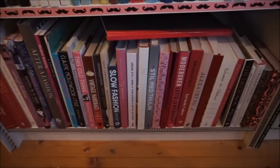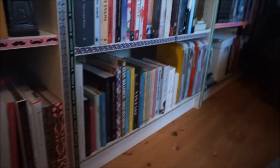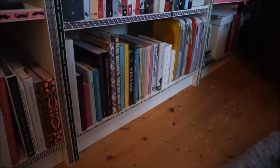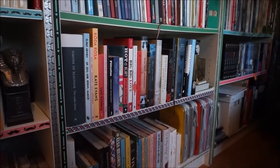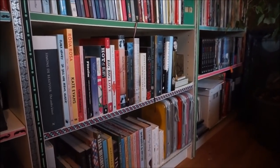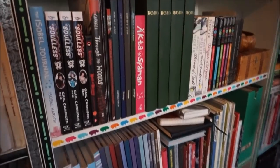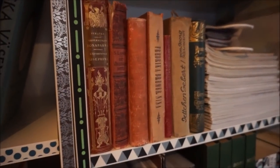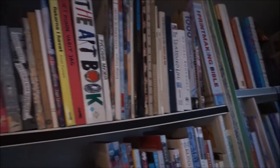And this is a shelf about vintage fashion and style overall, and more vintage books about vintage, not from back then. And here are some feminism books and some biographies, and my shelf of Christmas books and comics and graphic novels. And more books. These are closing in on antique. And this shelf are my art books. And these are housekeeping books.